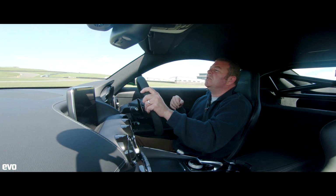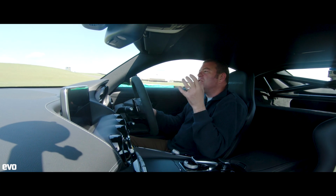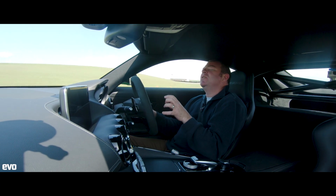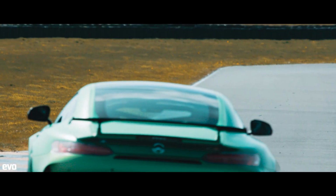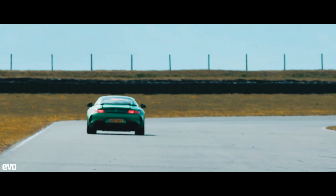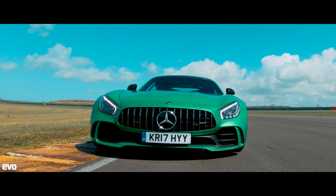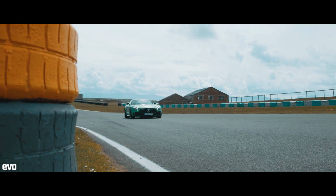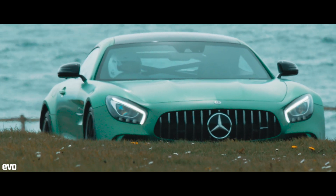But I don't know, the AMG GT R is just one of these cars that seems to over-deliver on the sum of its parts. It stops and feels more agile than the weight of 1,600-plus kilograms suggests that it should. It feels faster in a straight line than you think it would with quote-unquote only 577 horsepower. Its gearbox, obviously it's a dual clutch, but it just works so beautifully, so quickly.